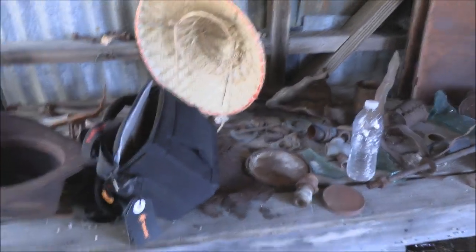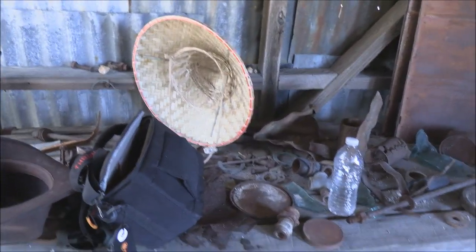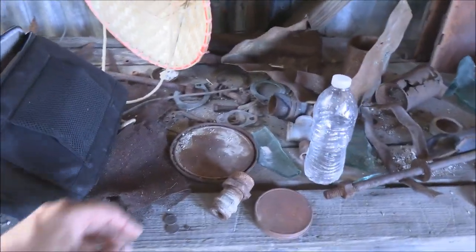The stove's gone. The newspaper's gone. Some of the bottles are gone. Some of the tools are gone. Stove that was here all those years. People respected it all those years.